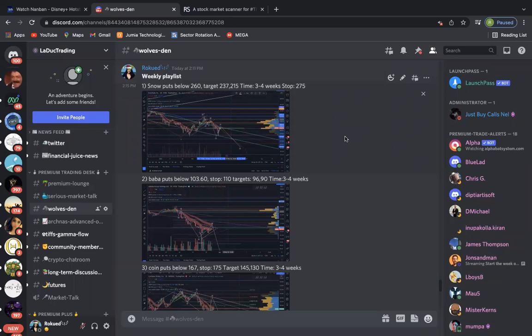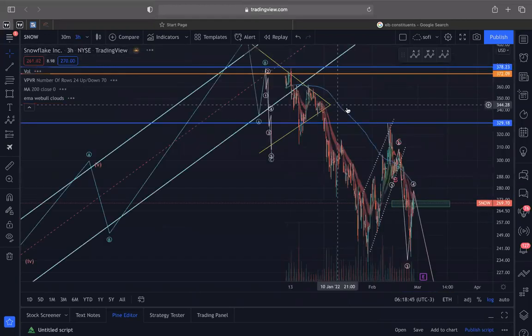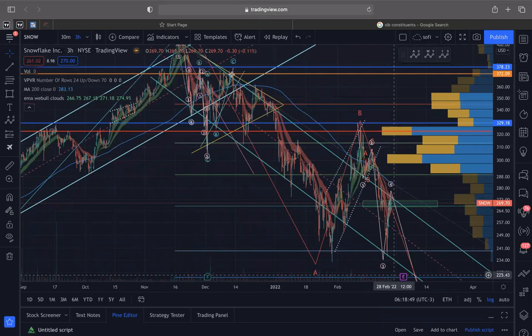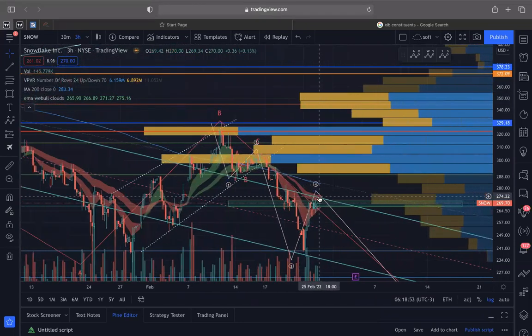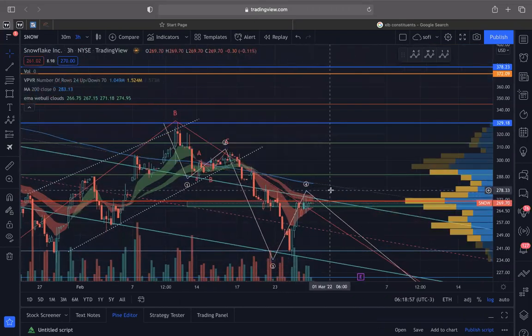So on this week's playlist, you'll see some familiar plays from last week as well. So the first one I got is SNOW. So let's look at SNOW, right? You can see that, same as the market, SNOW does have a channel downwards, which it has been using as support and resistance. And you can see that now we're testing the top of this channel.